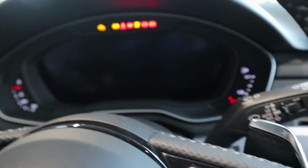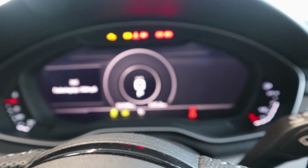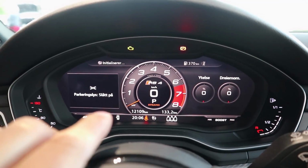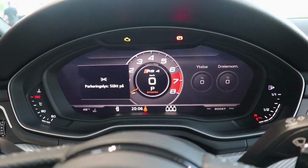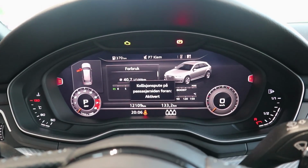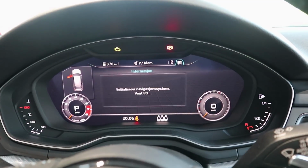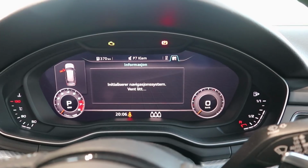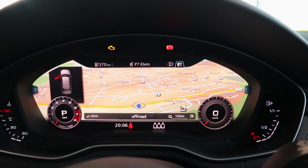The buttons here are the same, and this does have the Audi virtual cockpit, the RS Audi virtual cockpit, which is really cool, which does give you this center tach here, and then it's customizable on the left, customizable on the right, but you can also change the view to what you have on the normal Audi A4 with virtual cockpit. And we just turned on the ignition now, so it is loading, but you will have the map there, as you can see, in the middle.